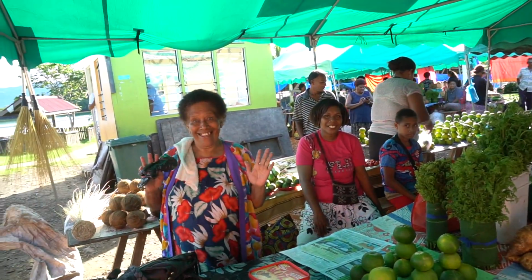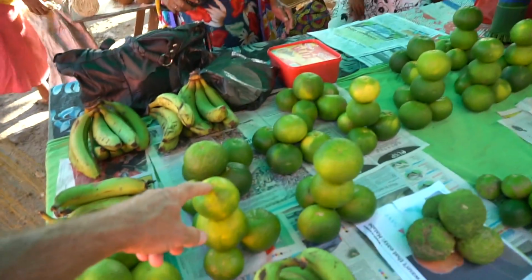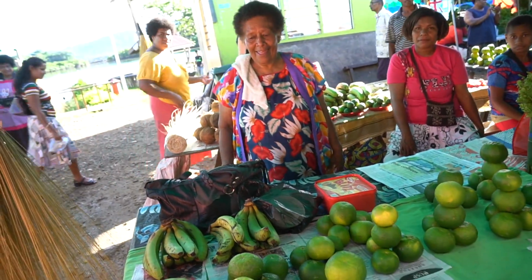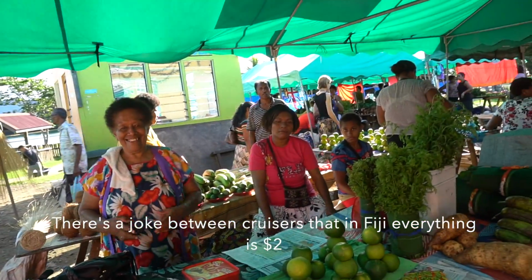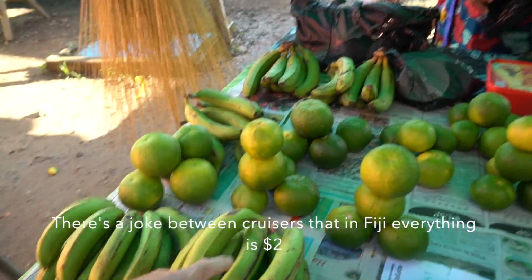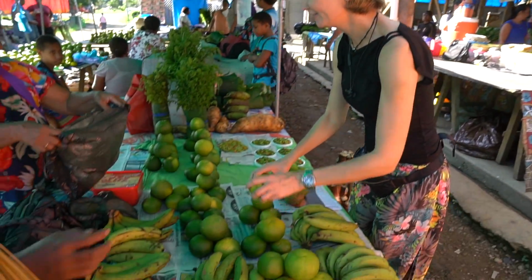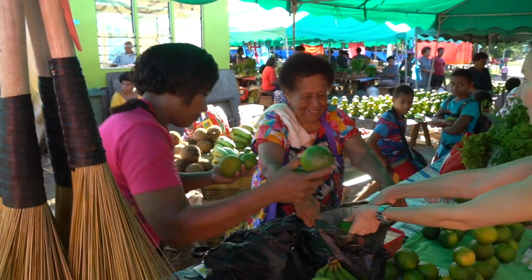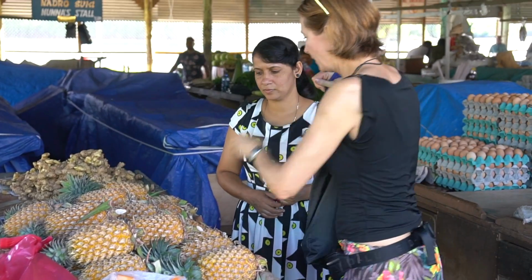Bula. So are these oranges? Mandarins? How much is this? $2. And the banana too, $2. How much are the bananas? $2. So I'll have those too. Are they ready to eat? Yes, they are. So it's gonna be $10, right? Yes.